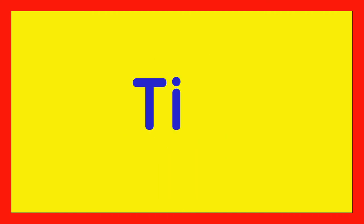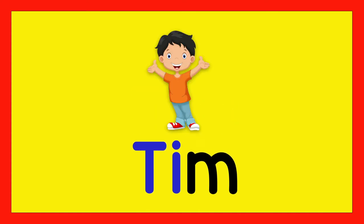Next, we have T-I, te. What letter can we add to make a word? Let's try the letter M. T-I-M. Tim. Tim is a name of a boy. But a point to note is that Tim starts with a capital letter because it is the name of a person.